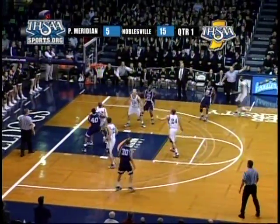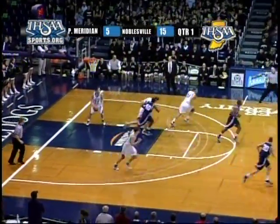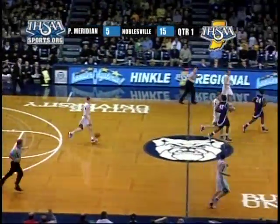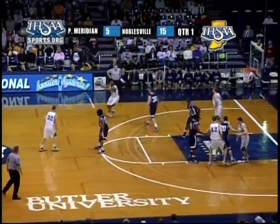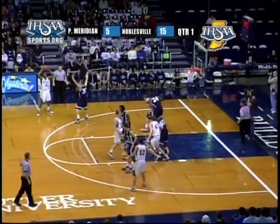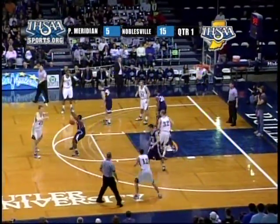Amir Blackshear drives, kicks to Drain. Drain throws up an air ball, all white shirts underneath. Dinas in transition will slow it up just a little bit and bark out a signal. Now they'll run straight motion. Millers, the Noblesville Millers are in a little motion. They like to run something, what they call a little triangle inside.